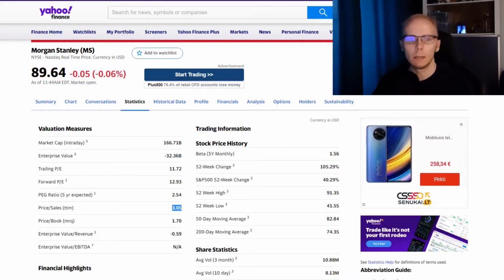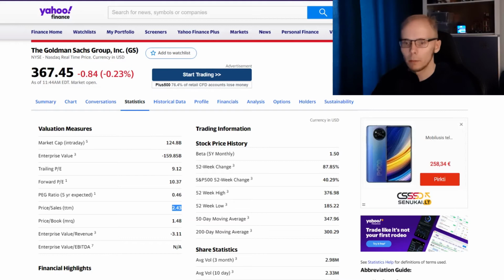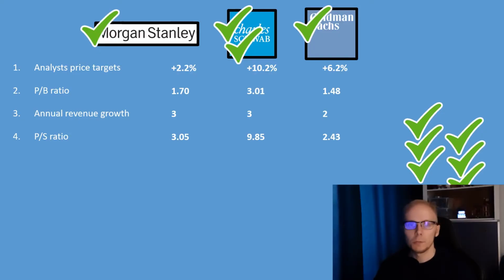For Morgan Stanley, the price to sales is at 3.05. Price to sales for Charles Schwab is at 9.85, and Goldman Sachs has a price to sales at 2.43. Price to sales ratios are in the table, and with the lowest value, Goldman Sachs gets another point.